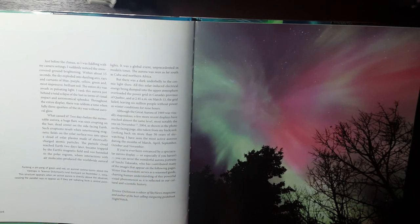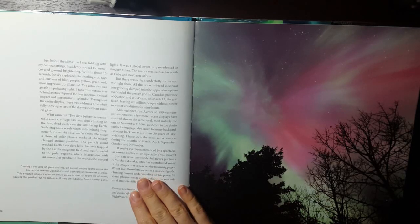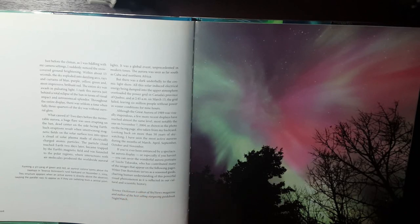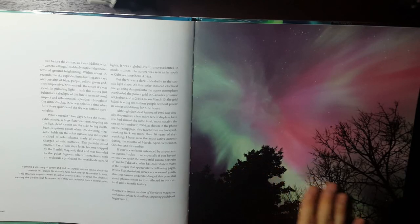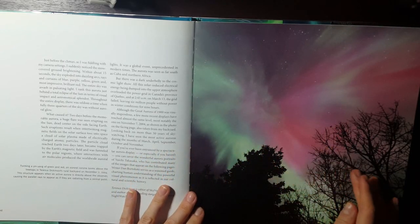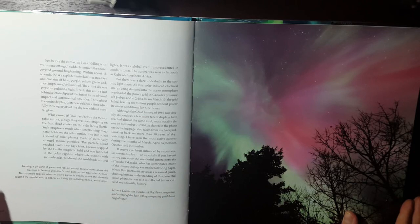And here it looks like forming a yin-yang of green and red. An auroral corona looms above the treetops in Terence Dickinson's rural backyard, and that picture was taken in 2004. The structure appears when an active aurora is directly above the observer, causing the parallel rays to appear as if they are radiating from a central point.